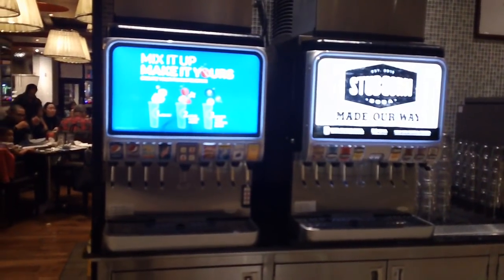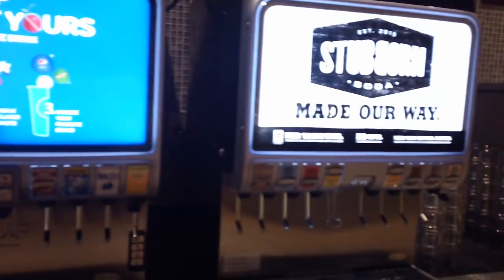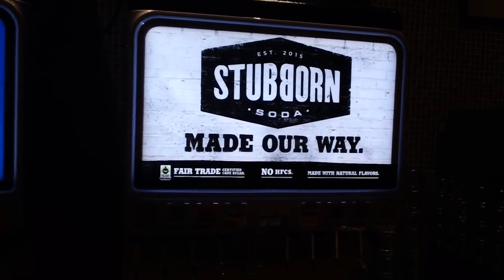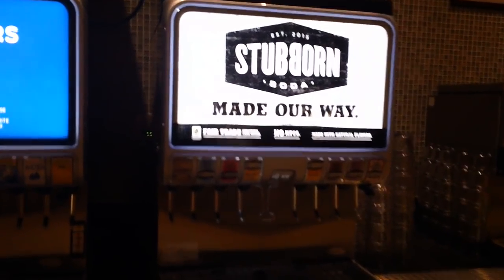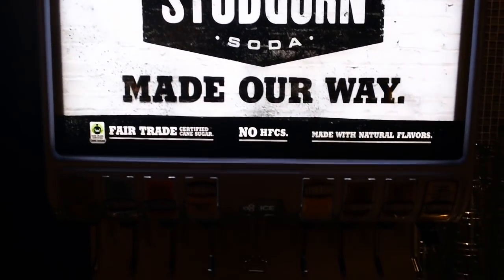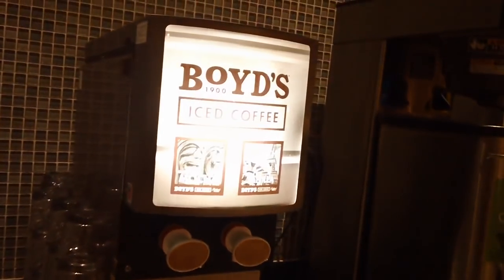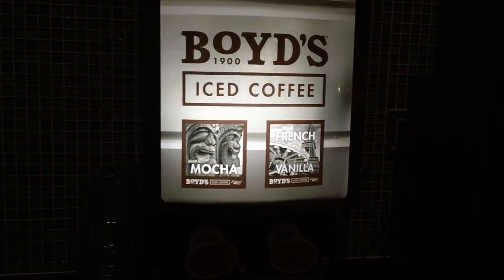You have your sodas here. You have everything you want in terms of soda and everything else actually. Then you have a lot of ready-made teas, not trees, though I suppose it'd be nice to have ready-made trees. Pineapple cream soda, orange hibiscus, classic root beer. Then you have iced coffee, which you don't have at other self-serve buffets, even the high-end ones.